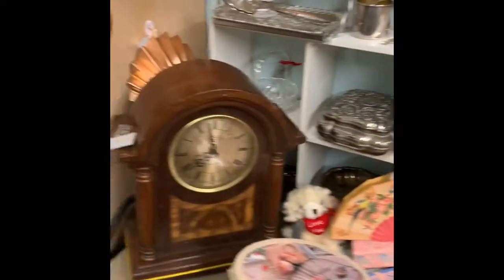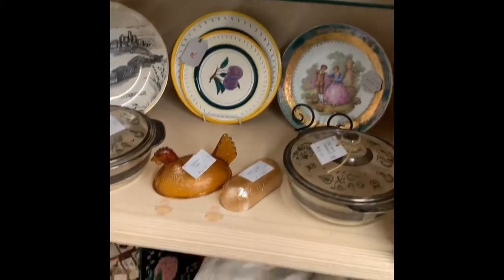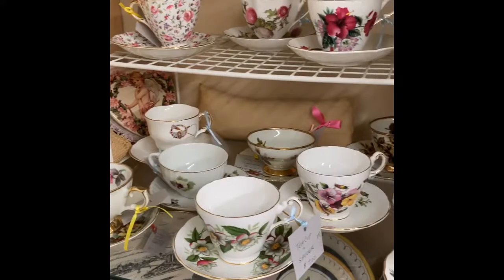All kinds of goodies. If you guys see anything here that you're interested in, just send me a message, let me know. I'll give you the price on it. And I can certainly ship for you. We have no problem doing that at all.